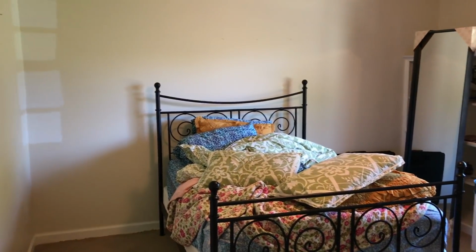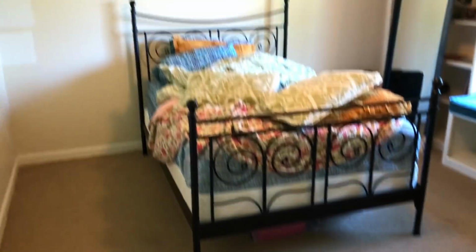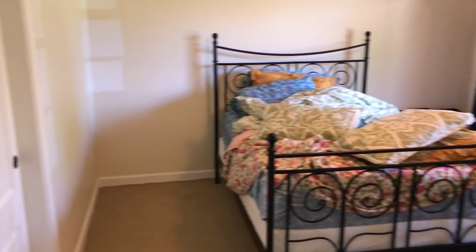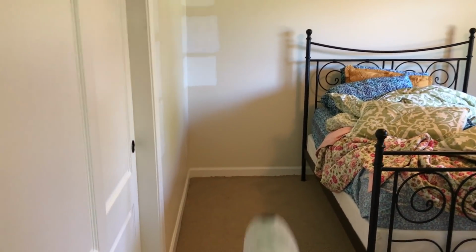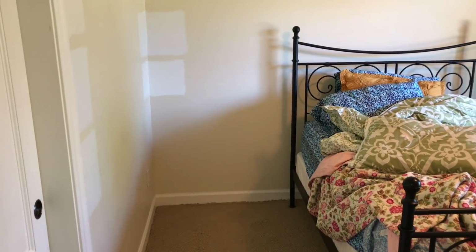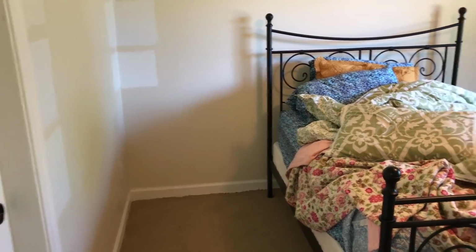It's normally more centered on the wall, but I actually scooted it over, and it's going to be somewhat like that gray padded bed, and that's gonna go right there. And then I have a little nightstand that's gonna go to the left of my bed, and that is actually in a wood shade, so that's gonna go there.